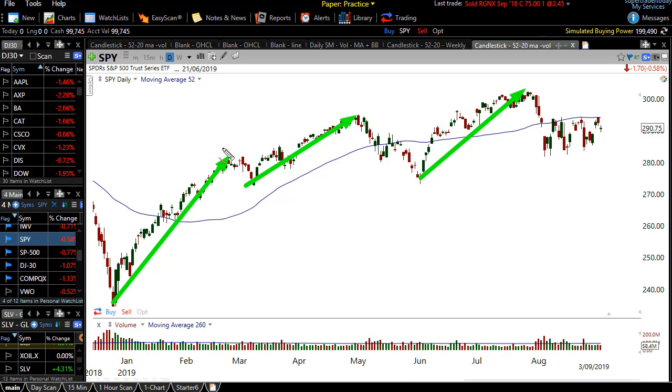And notice how these pullbacks here, look at this pullback, very weak pullback. Oh, we had a bit more of a stronger pullback, didn't we? But the buyers are a lot stronger than the sellers here. Now, notice one thing here. Notice this buying leg. Notice how the buyers have just gone from strong here.